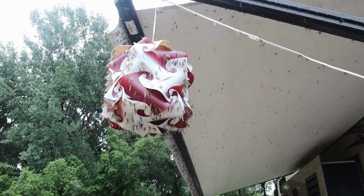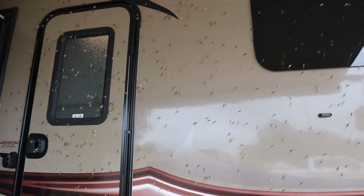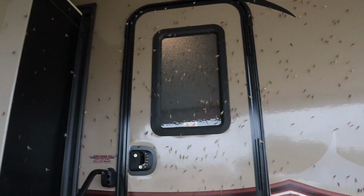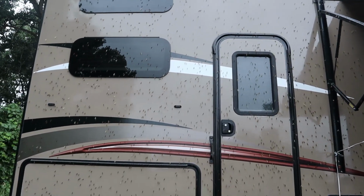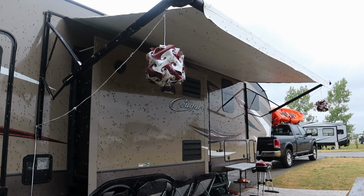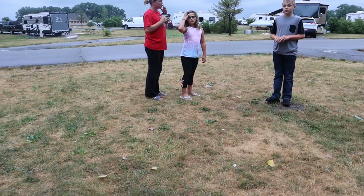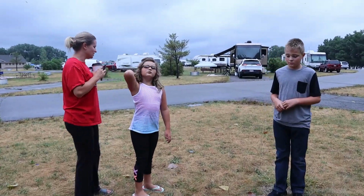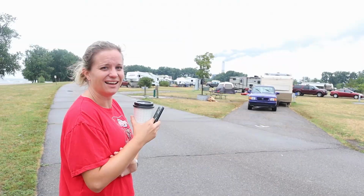Maybe it was mating season and they had babies because it looks like they've almost doubled in numbers. Look at all of those bugs. Yeah, all those bugs. We'll try leaving the lights off tomorrow night, or tonight I mean, and see if maybe that helps to keep them away. So what are we doing? Going down to the beach. All right, let's go. Going down to Lake Erie.